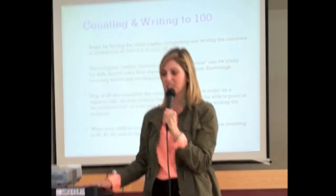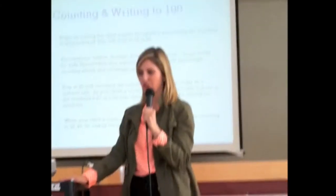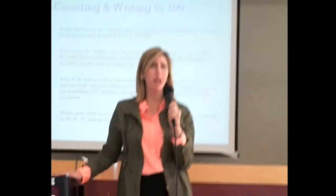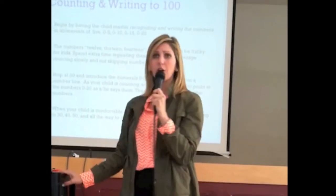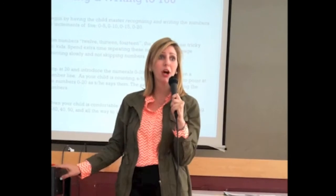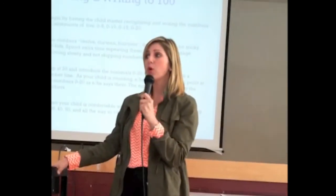Moving on to the math concepts. Counting and writing to 100. So having your child be able to both recognize and write numbers, starting in increments of 5. Again, your children probably already do some of this.